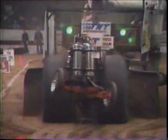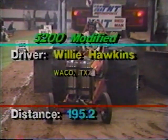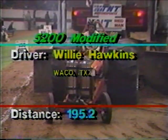Here comes Willie Hawkins off the line with his Allison. Now, this does not have the injection system on it, but looks like he's getting a lot of speed. Look at those tires. It is fuel injected on alcohol, but the fuel injector is right on the nose of the engine, and all the fuel goes in through the supercharger. Good point. And Willie Hawkins comes up at 195.2.